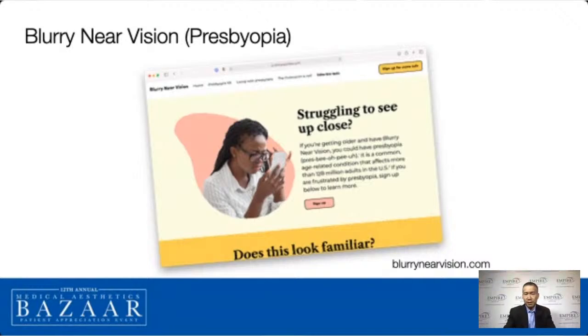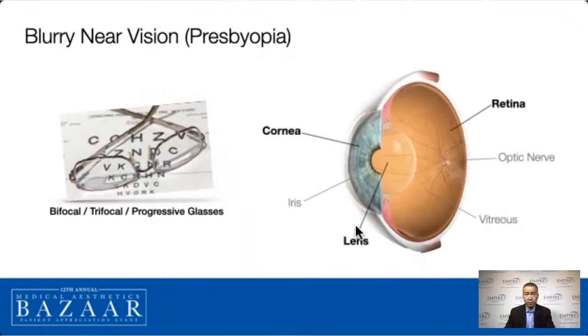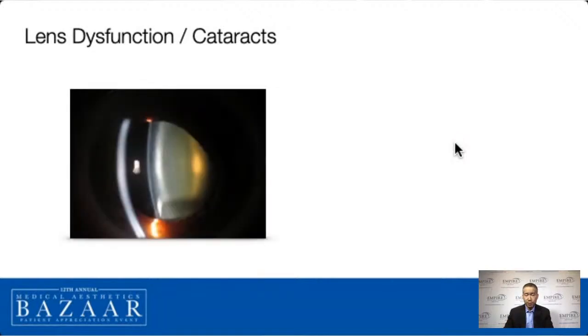So can I move to the next slide here? Thank you. Basically, blurry near vision, we know mostly as, I have to wear either reading glasses or bifocals or trifocals or something to help with the up close vision. And what's happening is the lens inside of the eye. Again, the eye works like a camera. You have the window in the front called the cornea. There's a lens in here to focus everything on your retina. But the lens inside of the eye doesn't focus like it needs to. As we get into our 40s, it becomes stiffer and dysfunctional. And as we get into our generally 50s and 60s, and even beyond, it becomes cataract.